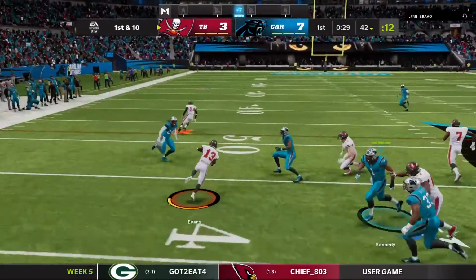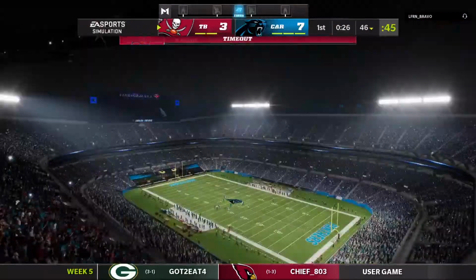Now a handoff coming left, Evans. And he'll take this from about 4 up to the 46.